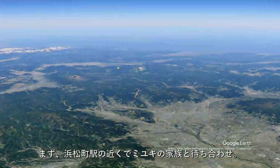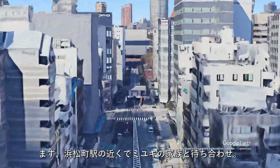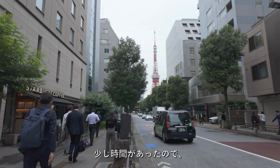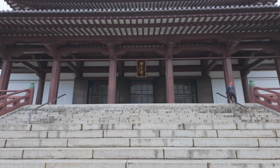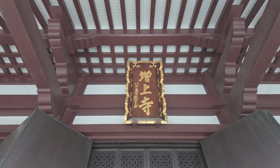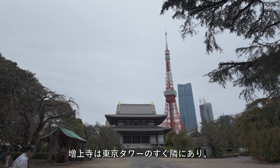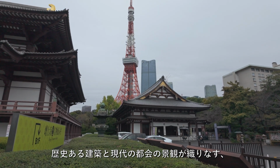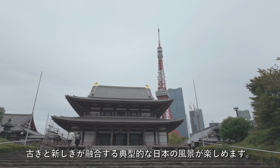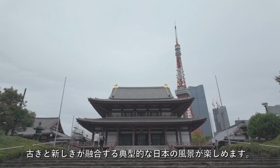First, we went to pick up Miyuki's family near Hamamatsucho station. With a bit of extra time, we decided to make a quick visit to Zojoji. Situated right next to Tokyo Tower, Zojoji offers that classic Japanese contrast between old and new, with its historic architecture set against the modern skyline.